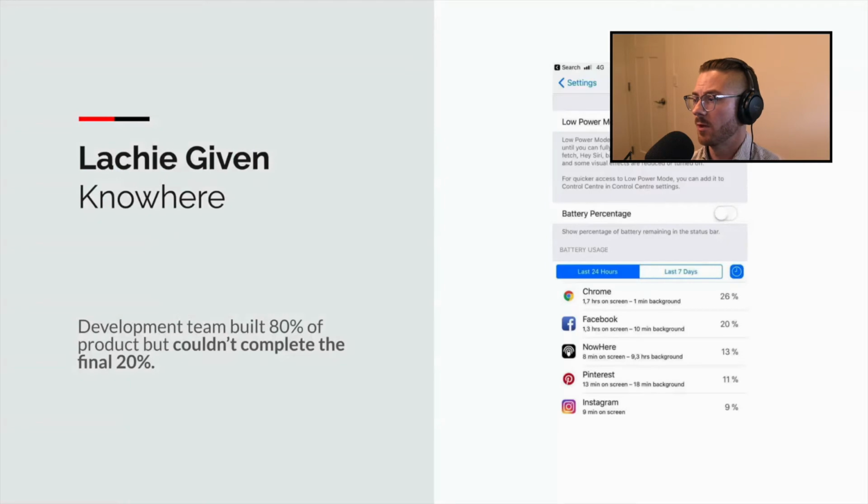An example was a client who came to us, Lockie Given, from Nowhere. Lockie and his other co-founders were working on a location sharing app called Now Here. Now it's become Nowhere. So back then it was Now Here. And we'll see more on this one later again. They had gone to a good firm in LA. They had spent 6 figures on this app. And that team had gotten 80% of the way done with the product.